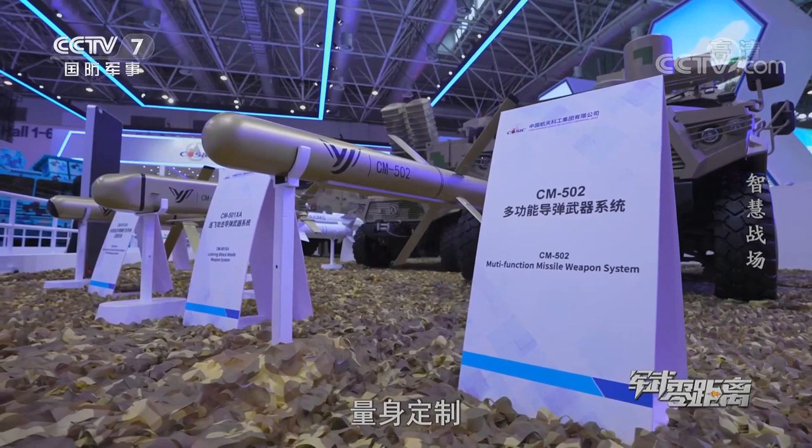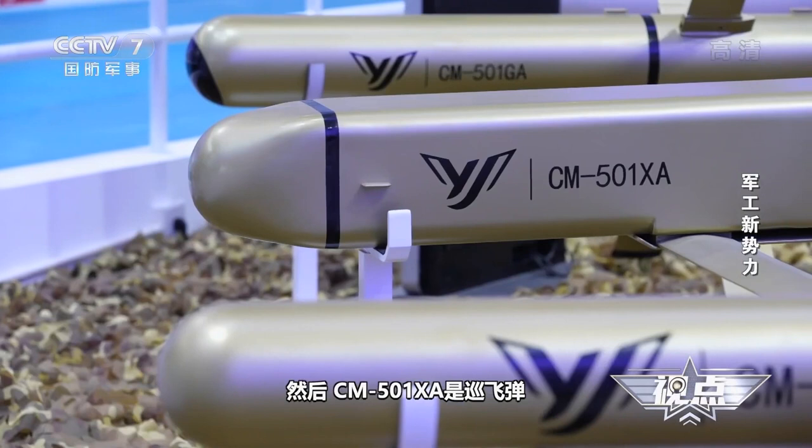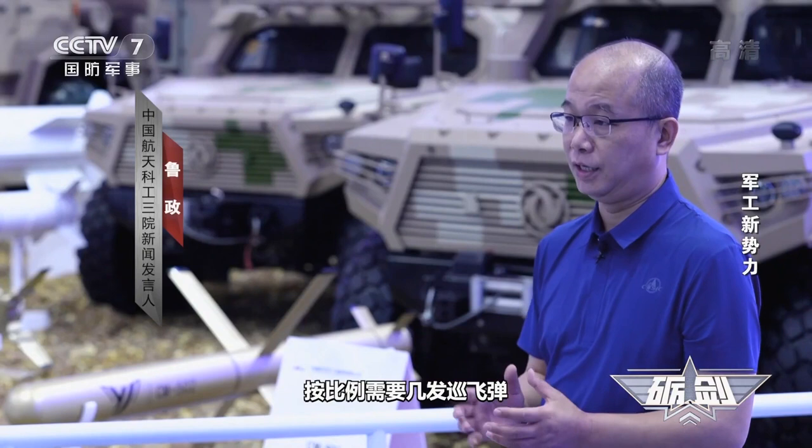The two vehicles we saw were the CM-501XA loitering assault weapon system. One is the command vehicle and the other is the launch vehicle. Then, the CM-501XA is a loitering munition. Behind it is the CM-501GA precision strike missile. These two missiles can be loaded on the launch vehicle in a certain proportion.